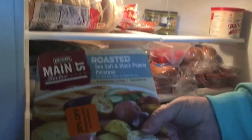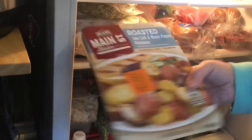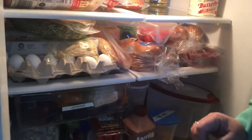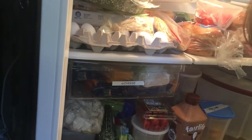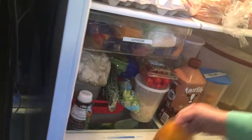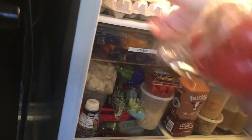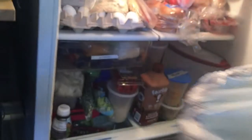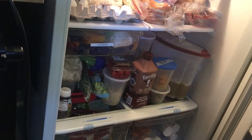I got these at Lidl, 30% off. Roasted sea salt and black pepper potatoes. So let's pull those out. We're just doing a big thing here. What else do we have? I thought I had some grits. Maybe we're out of grits. Let's see. I have some peppers, and okay, nice peppers here. I have grits. Okay, so we've got grits. Let me put those aside.